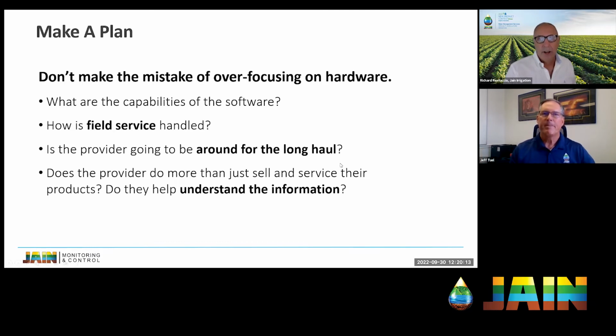Really a great point, Jeff, because a lot of this stuff is a significant investment of time and money. And if the provider just goes away, you're going to be stuck. Yep. We've heard that story, and I've heard others in the industry make these presentations where they say the yards of growers are littered with the bones of old technology startups that have gone by the wayside. We hate to see that, but it's something you should seriously consider when you're looking at new technology.